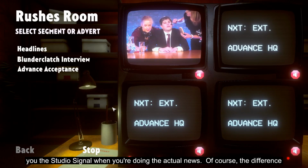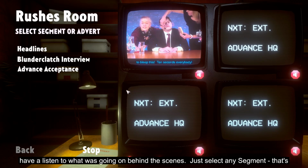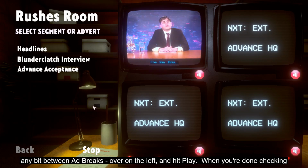The difference is you can mute any screen, or any combination of screens, and you can listen to what's going on behind the scenes. Just select any of the ad breaks over on the left and hit play.